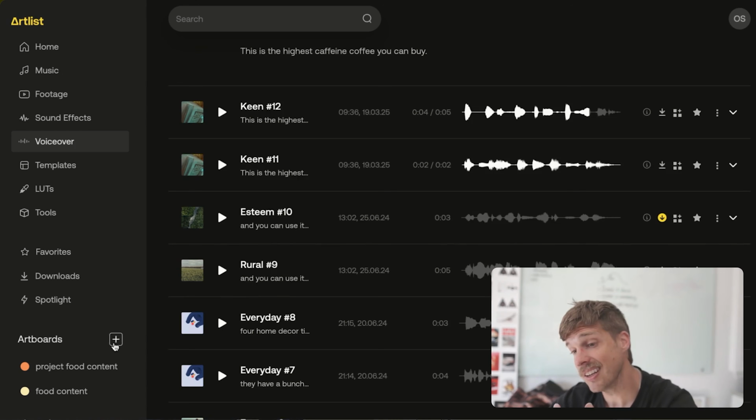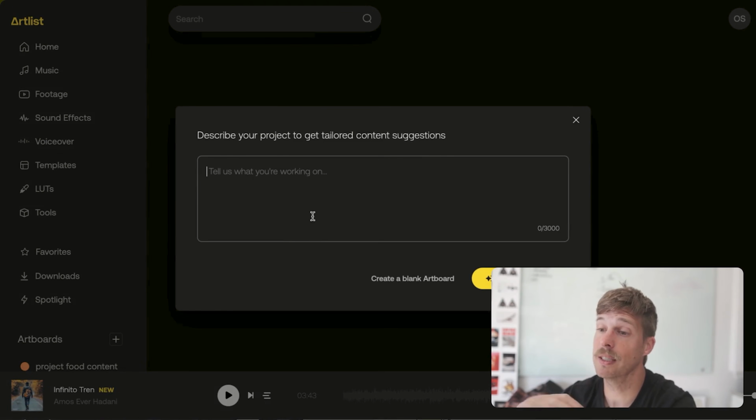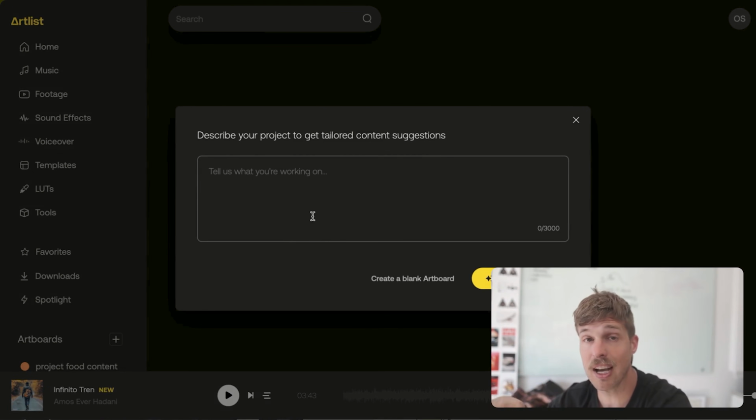And the last thing I'll hit there is these artboards that they have. So basically, if your team is trying to work from one place and organize your music, organize your SFX, use the same things in different videos, organize LUTs, you can create an artboard here where you all have a shared workflow. And what's nice is it also gives you tailored content suggestions.